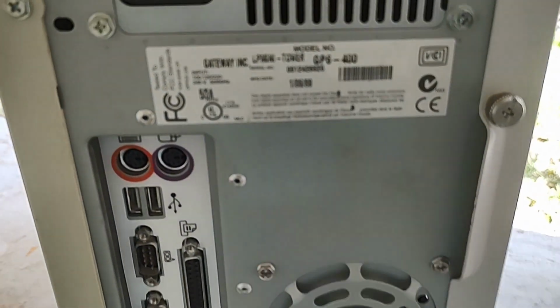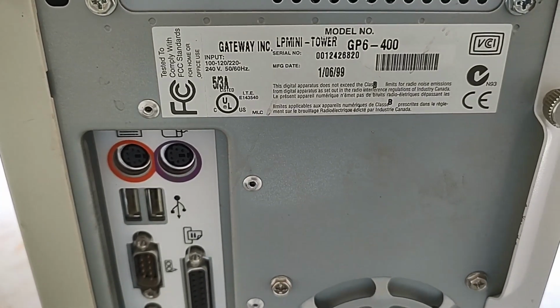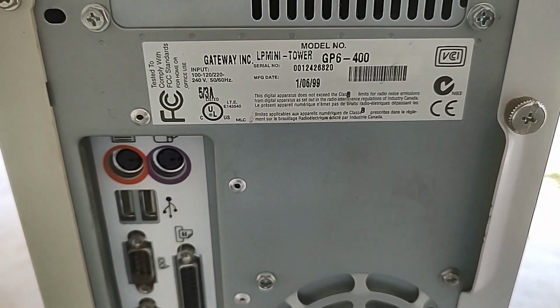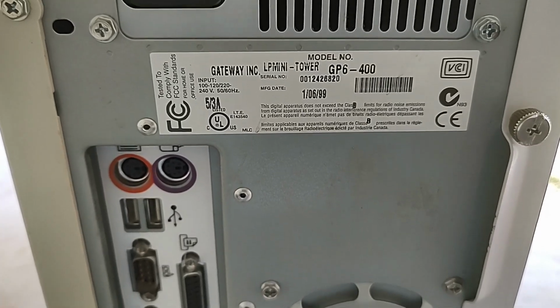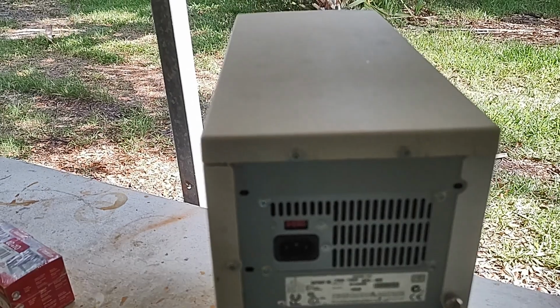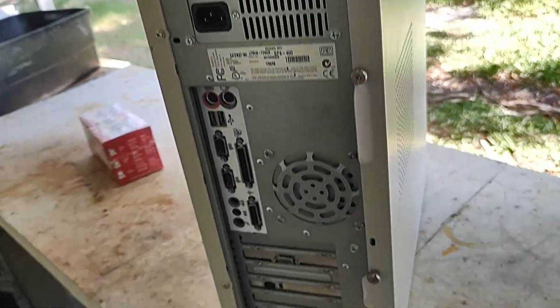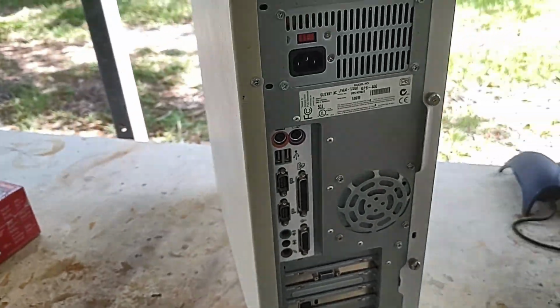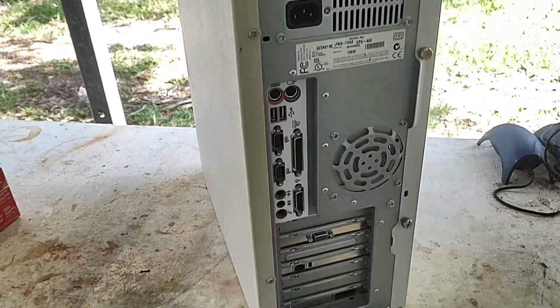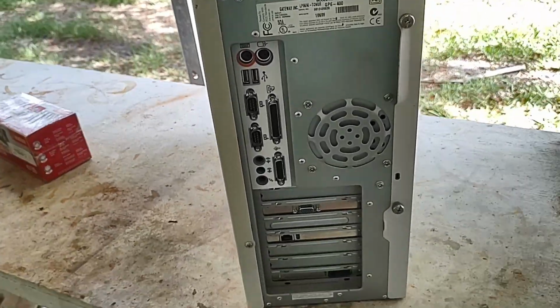Speaking of age, what's it say up here? 1/6 of 99. So this computer is just over 24 years old as of today. This does not look like a 24-year-old computer. This thing is in excellent shape. This must have been stored in a closet somewhere. Didn't get a lot of dust. I think it was a non-smoking home. It's not yellowed badly.